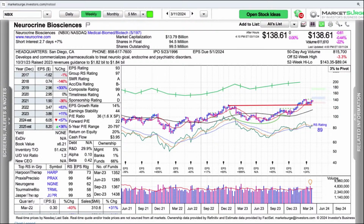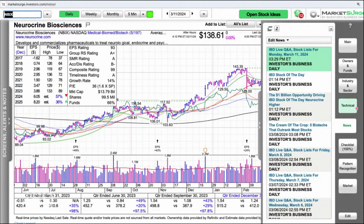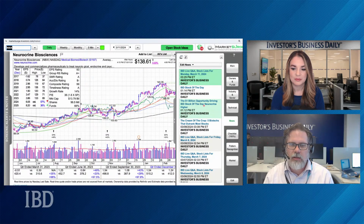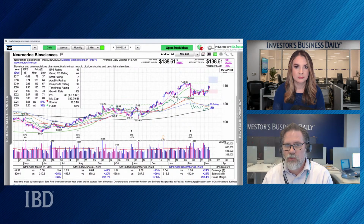It's really holding well, got support right where you would want to see it, at the top of that previous base. And they've got some exciting things going on. I always love reading Allison Gatlin's articles. She did the stock of the day on this stock today, so that's something you can look at on investors.com. If you're on MarketSurge, you can just pop open that news panel that you just showed to see what's happening here. They've got some treatments for movement disorders, and there are some new ones that could be useful for schizophrenia, central nervous disorders, and so on. So very interesting there.